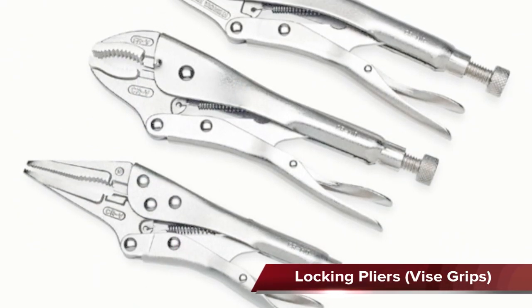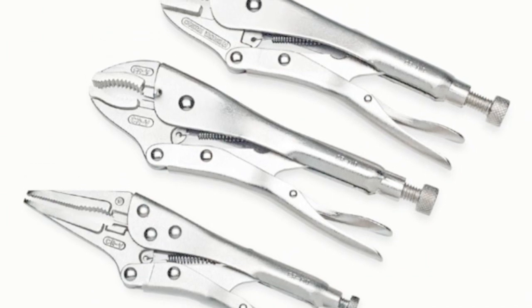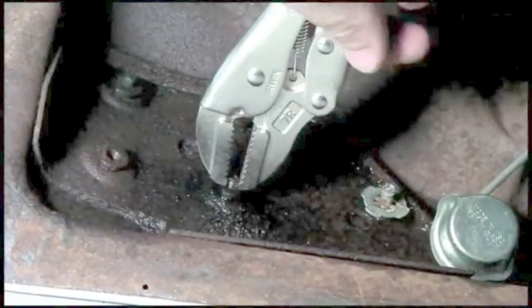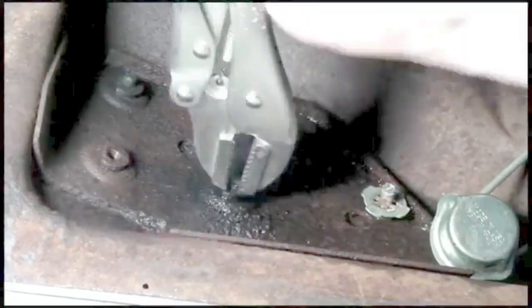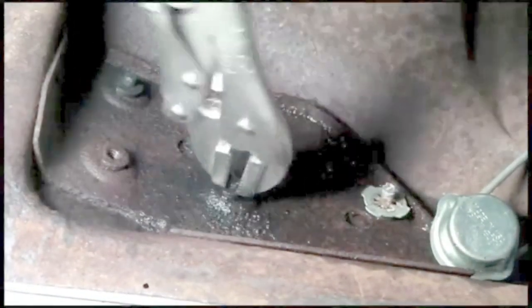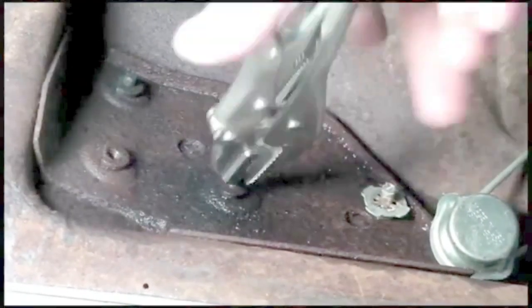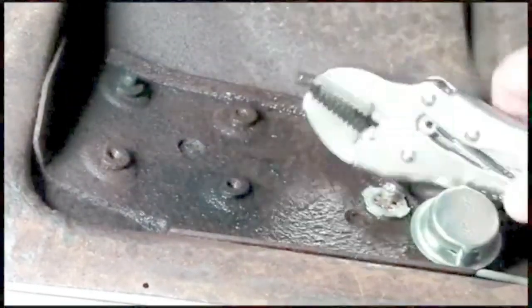The locking pliers are made so the user can exert great clamping force to increase grip. Many mechanics use them as a last resort to remove hardware that is rusted or frozen in place. Using locking pliers usually damages what they were used on, and the part should be replaced.